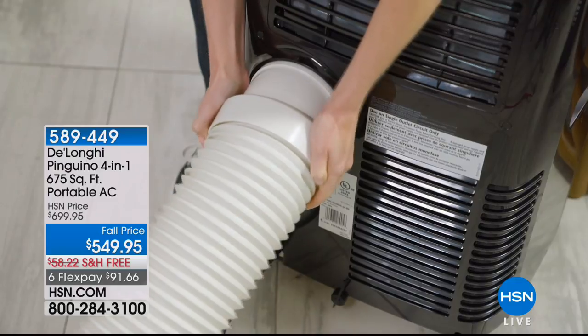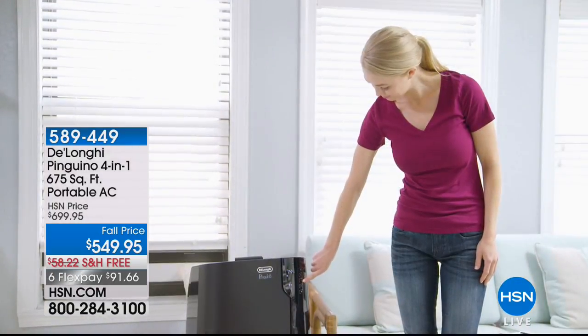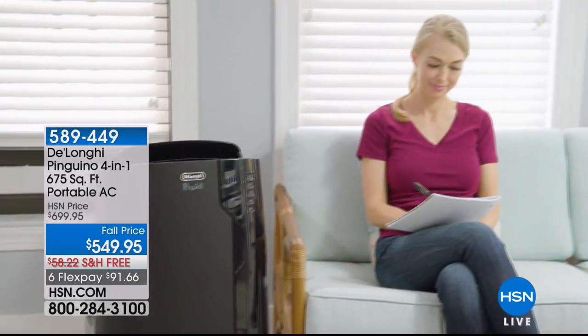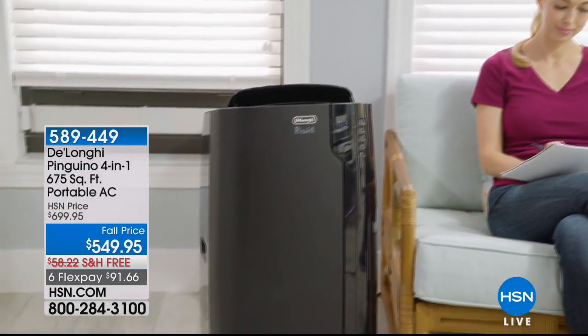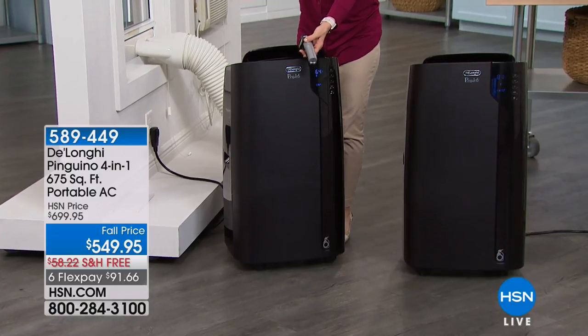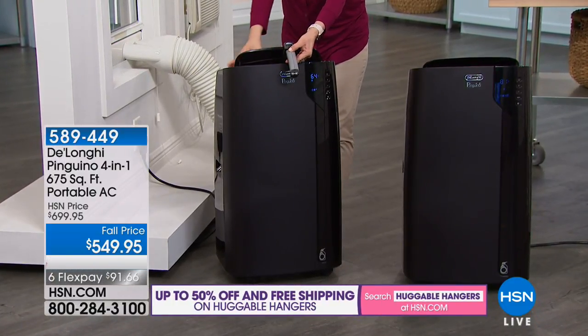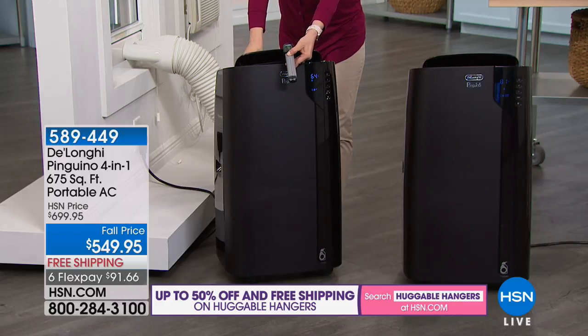If this saves you even half of that flex pay on a monthly basis, whether it is your heating or your cooling costs, it will obviously pay for itself over the course of 12 months, because remember, this is a 12 month a year comfort heating and cooling dehumidifying system.